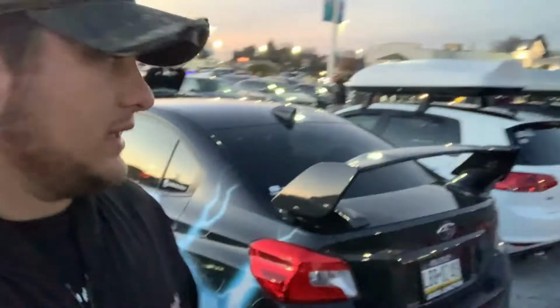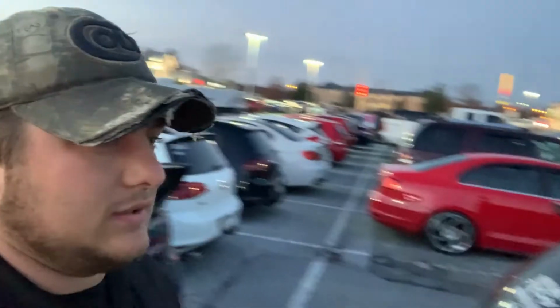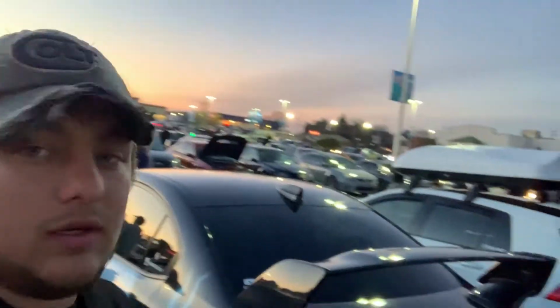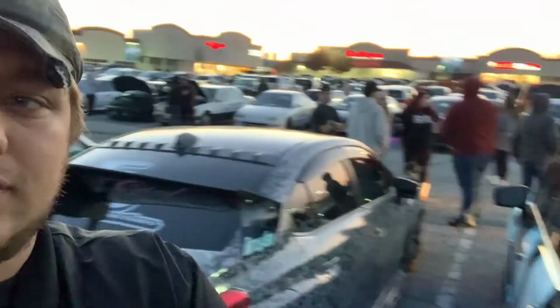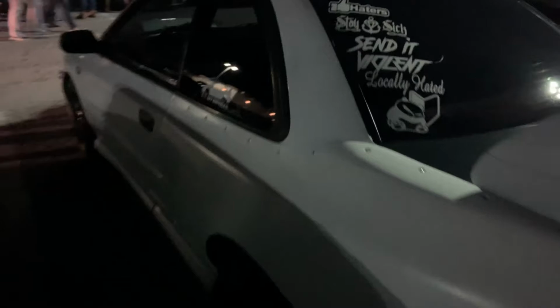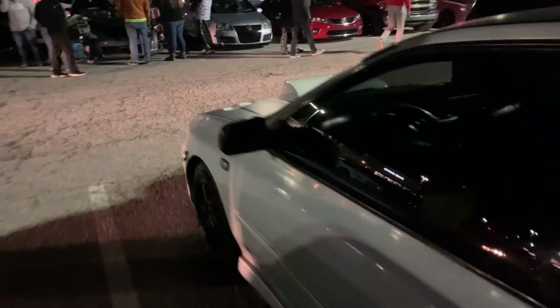So yeah, everybody, we made it. The meet is absolutely packed. It's probably gonna get shut down soon, but oh well. Got this WRX beside me. Looks pretty good. Look at this beauty. You don't see this too often. Beautiful.